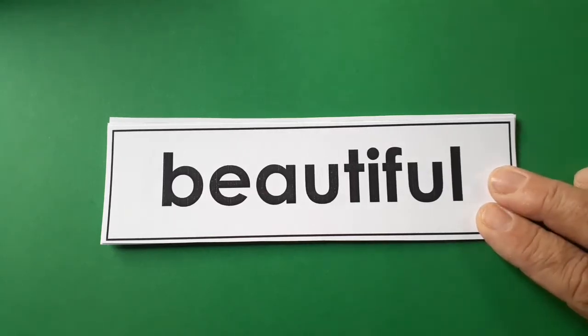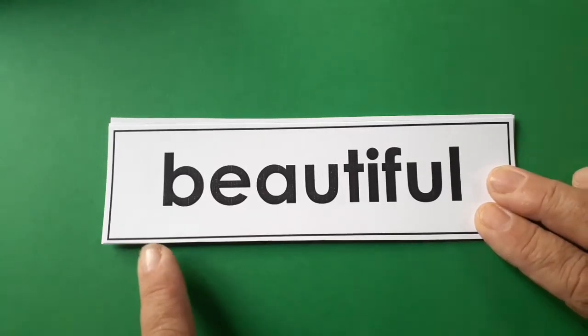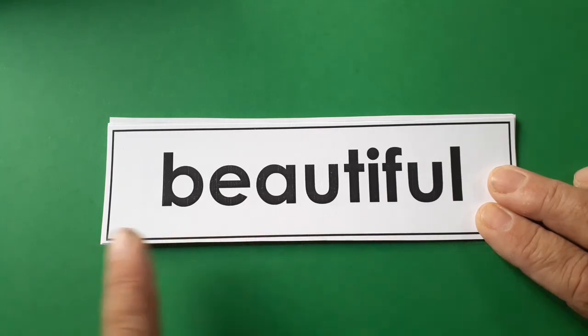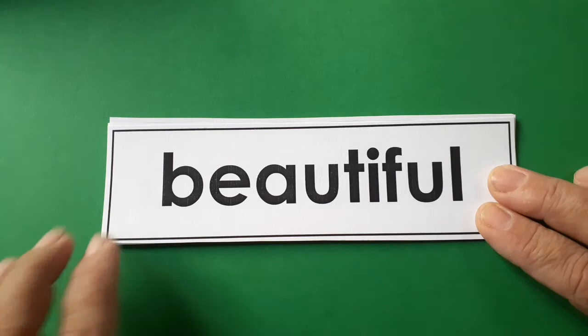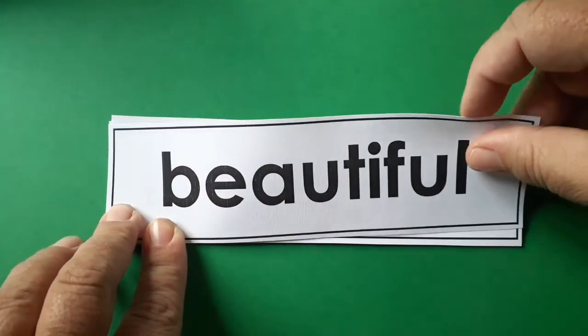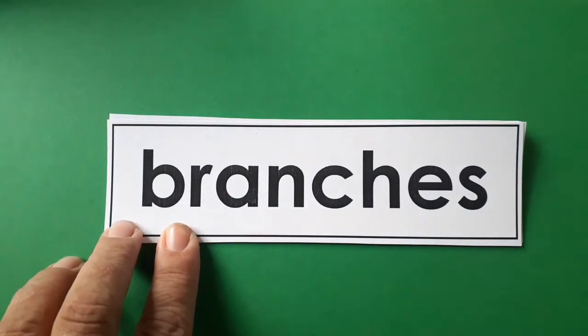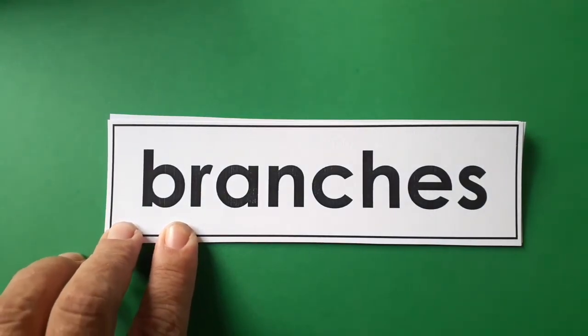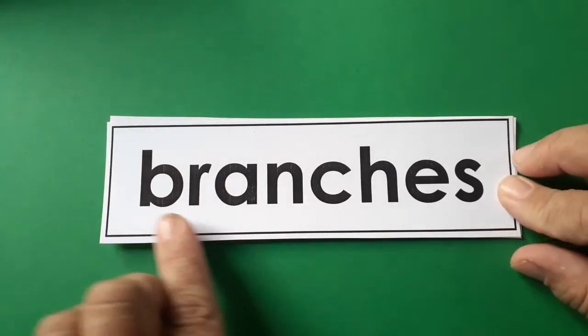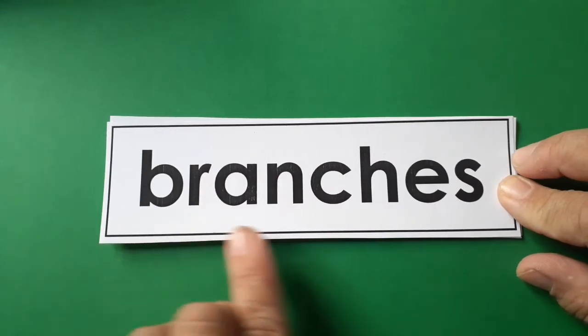Read this word 3 times. Are you ready? Beautiful. Beautiful. Beautiful. Good job. Our next vocabulary word today is something that is part of a tree. What is this word? That's right. This is the word branches.